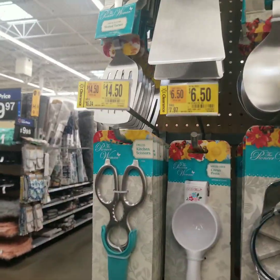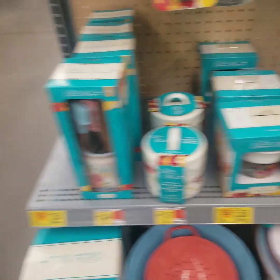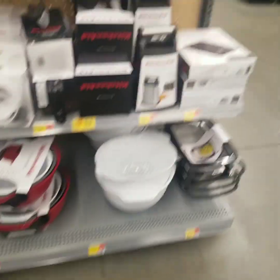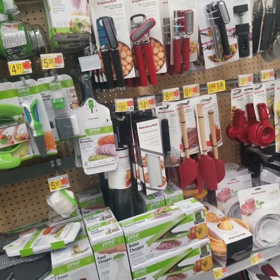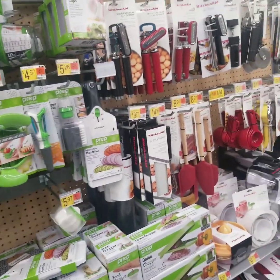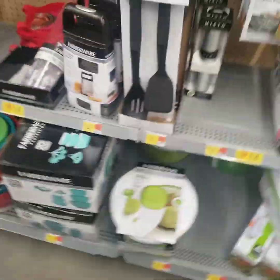The Pioneer Woman kitchen things are starting to clearance out again. That was the box grater for $11.50. Juicer $5.50. Glass cruet. I don't know what that is. And there are some other things that are clearancing out over here as well. So another thing to be on the lookout for. Well, that's cool. Onion saver, $4. Avocado. I have an avocado knife. I love mine, actually. Whatever the... Spiral cutter, $10.50. What else do we got?